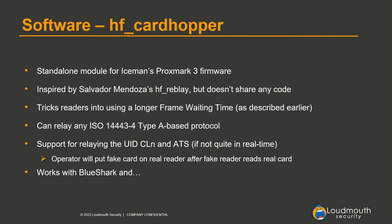That doesn't matter so much for CIOS, because the UID is random each time. But for DESFire, that UID actually contributes material to later cryptographic operations. So to get it to match up on both sides, you do need to get that right. Now, because that's sent over ATS, we can't actually relay that in real time, because the modified frame waiting time won't apply. But it doesn't actually change for when it matters. So DESFire cards always give the same UID. So if you just read it once, then transmit it, then the Proxmark can set itself up to emulate that specific card. And that doesn't have to happen in real time, which is nice. And it works with Blue Shark and our custom hardware, which handles that serial link, which my colleague Trevor will talk to you about.